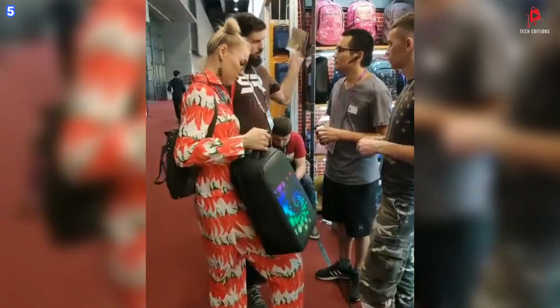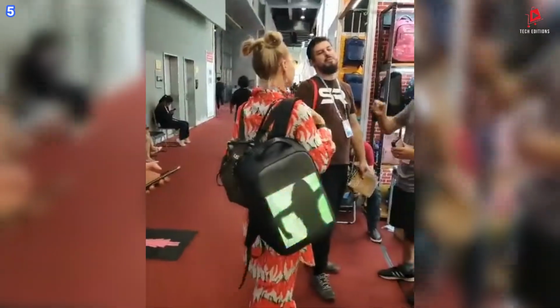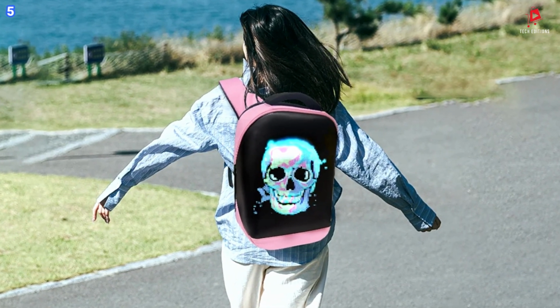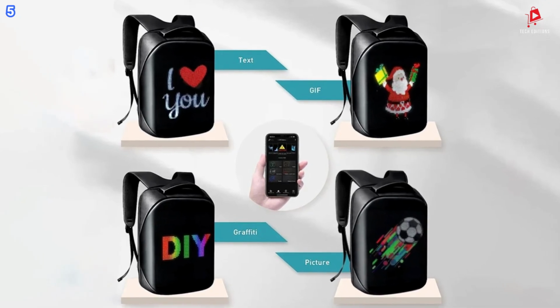Uploading your favorite images, GIFs, or animations is incredibly simple. In fact, it's as easy as sending an emoji on a messaging app. You can make your backpack a dynamic, glowing masterpiece in just moments.